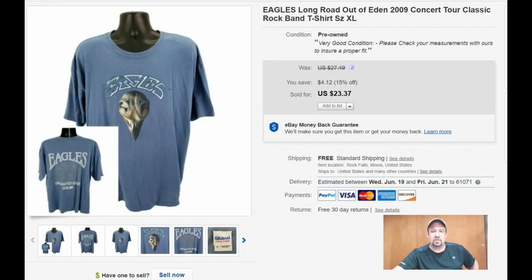So this here's just an Eagles concert tour shirt. I picked up 2 of these at a mom and pop charity thrift. They had 2 extra large ones there. I picked them both up for $1 a piece, and I sold them both the same day, one on eBay and one on Poshmark. So when I get around to doing my Poshmark sales update, you'll probably see this shirt again.